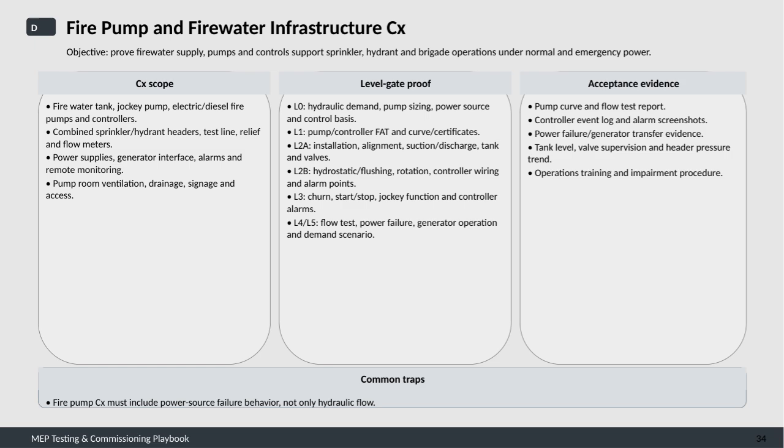2A covers installation, alignment, suction and discharge points, tanks, and valves, while 2B focuses on hydrostatic testing, flushing, rotation tests, controller wiring, and alarm points. Level 3 includes functional checks such as churn tests, start/stop operations, jockey pump function, and controller alarms. Finally, levels 4 and 5 deal with flow testing, simulating power failures, generator operation, and demand scenarios to validate the system's performance under real incident conditions.